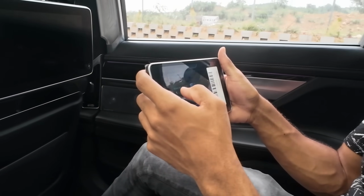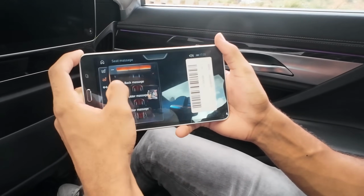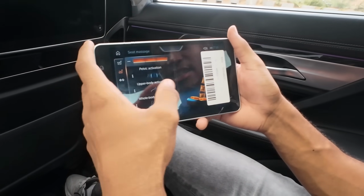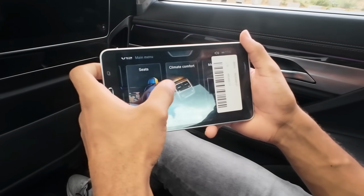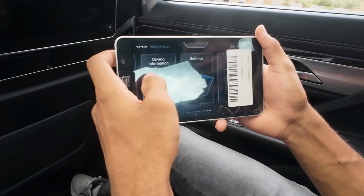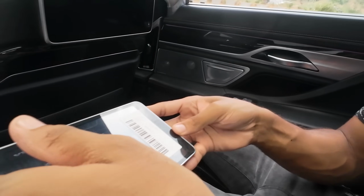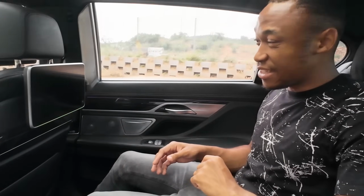You can also go on to the massage function, so there's different massage functions, shoulder areas, whole body. So let's go for whole body, and yeah, you get the idea. There's also BMW Vitality, but I don't want to dwell too much on one feature, you get the idea with the tablet. I'll just put it back on there and it rests nicely.